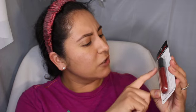I got this Revlon Ultra HD Lip Color. It's Revlon Matte, and it states Revlon Ultra HD Matte Color. And then it has a signature here. I don't know who signed it there. I don't know if it's like a collaboration with a celebrity or something like that.